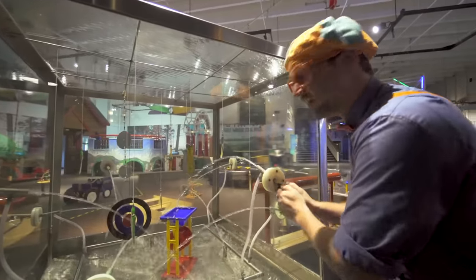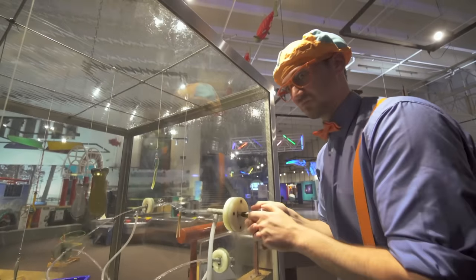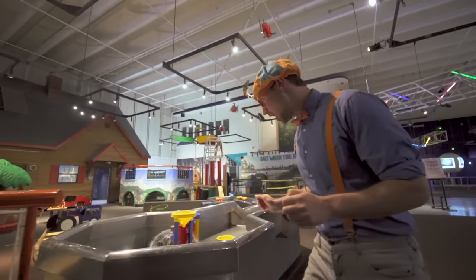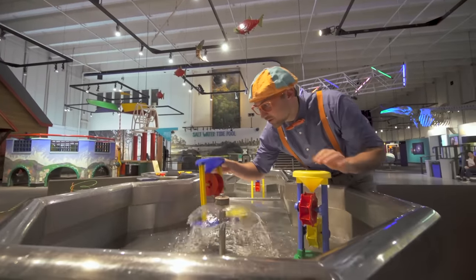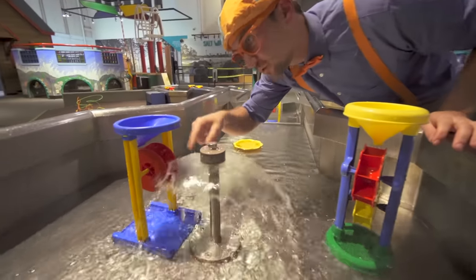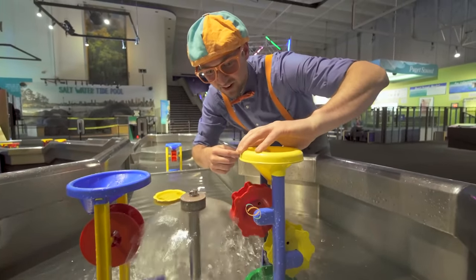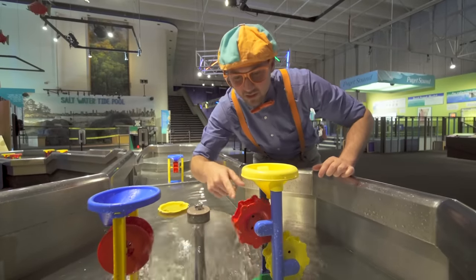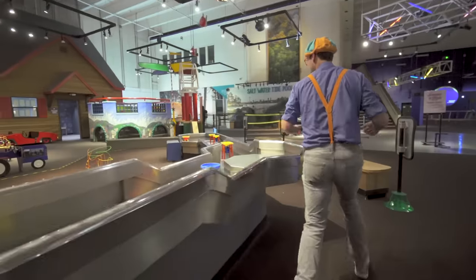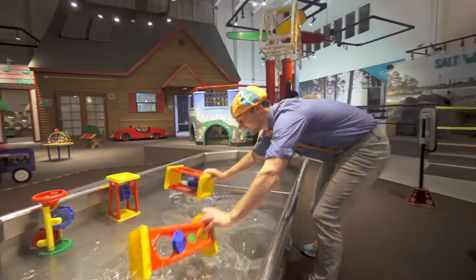Whoa! Look at this area. You can use these water squirters to squirt inside this clear cube. All right, let's see what else there is. Whoa, look at this. All right, I wonder if I put this right here. Yeah, see? The water is pushing this gear around. Okay, let's try this one. Whoa, look. Both of these are going in circle. The red one and the yellow one. I love playing with water. Whee!